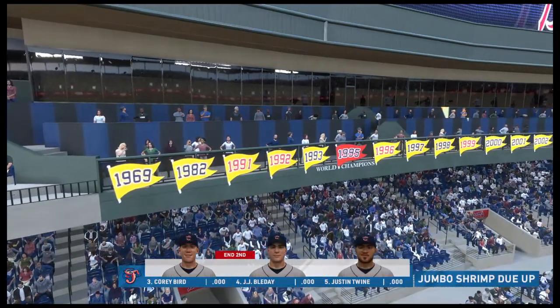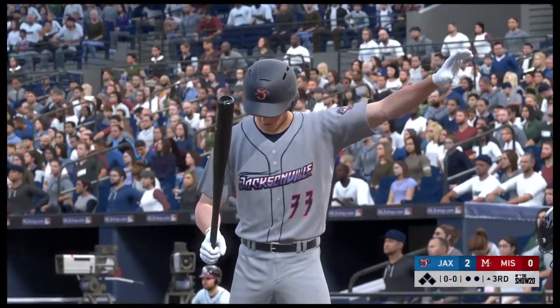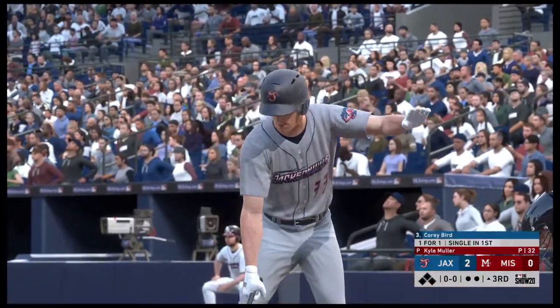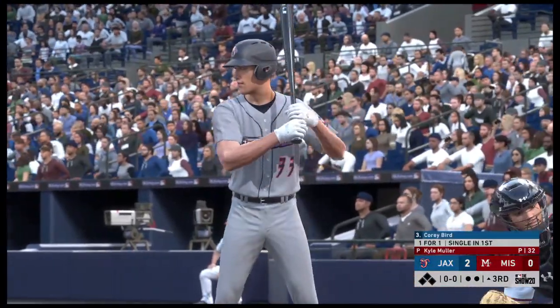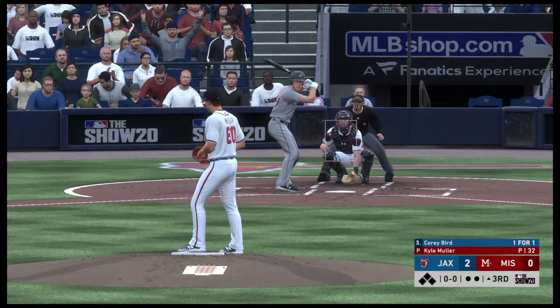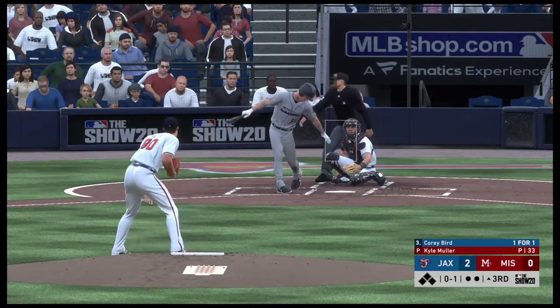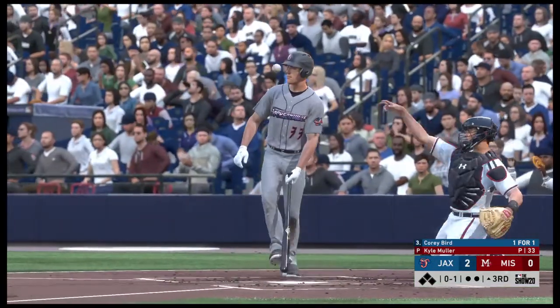The Jumbo Shrimp are out in front here, 2-0. Coming to the plate now, Corey Bird. He reached on a single in his first try. The left fielder, number 33, Corey Bird. Now here it comes. And he throws the fastball by him here, 0-1.